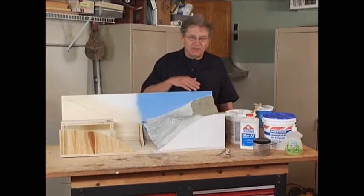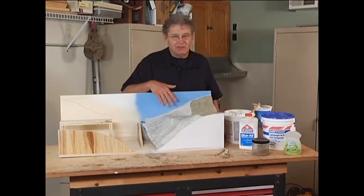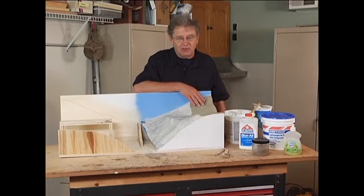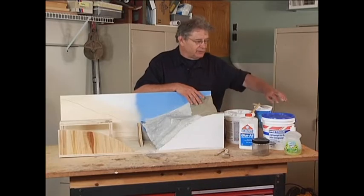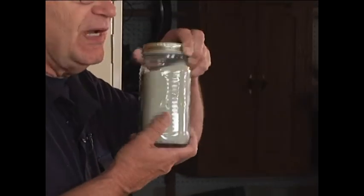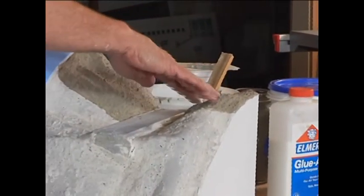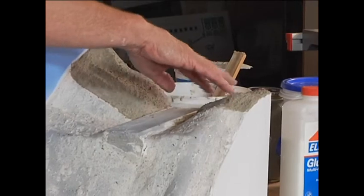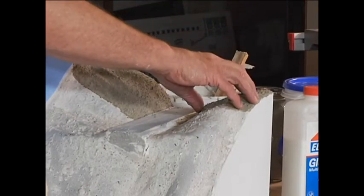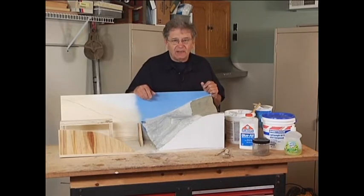To add strength to our scenery, we need two coats of plaster, and so we've applied our base coat, and now we're ready to do our top coat. And the top coat is basically the same formula, although I substitute concrete patch compound for the joint compound. That gives a nice color and top coat texture to the finished product.